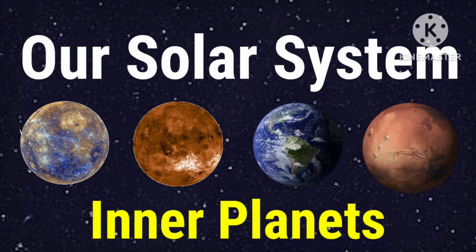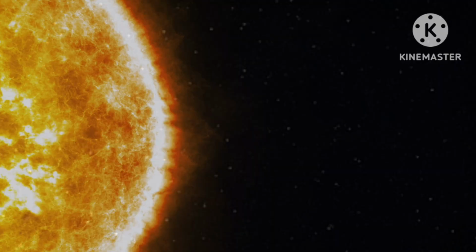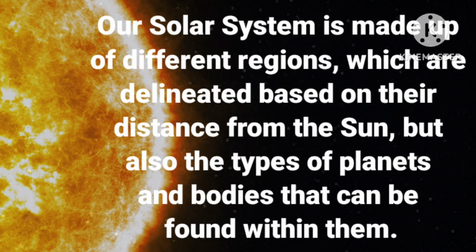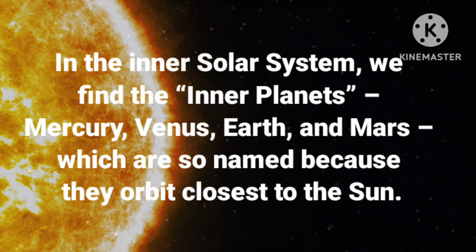We are going to learn about the inner planets in our solar system. Our solar system is made up of different regions, which are delineated based on their distance from the Sun, but also the types of planets and bodies that can be found within them. In the inner solar system, we find the inner planets Mercury, Venus, Earth, and Mars, which are so named because they orbit closest to the Sun.